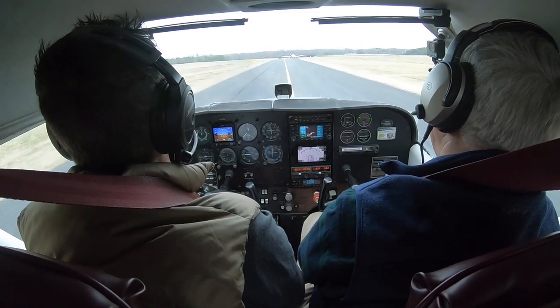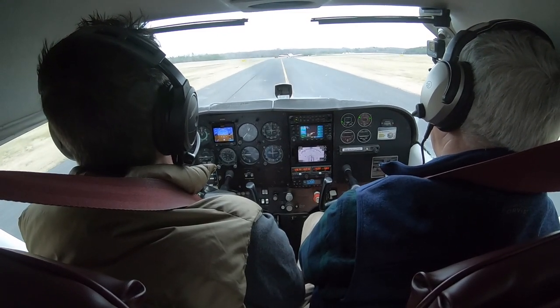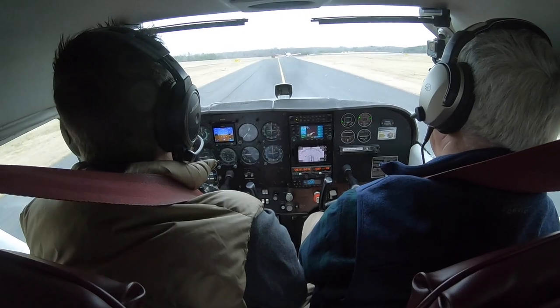Person County traffic, Archer 952 Alpha, taking off runway 24, left traffic, Person County.